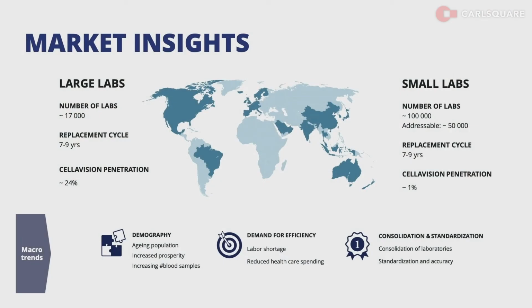If we look at the markets, we serve the global market via our partners. The large lab market, we believe, is around 17,000 large labs. And on our journey of adopting the large labs, approximately 24% of the large labs have been penetrated and have our solutions as part of their lab solution. There's a replacement cycle of 7 to 9 years in certain jurisdictions. We believe it's at the lower end of that interval, but that's the normal thing. Typically, our instruments are substituted together with the cell counter, so it's the entire bloodline which is exchanged, as part of the way the hospitals operate.